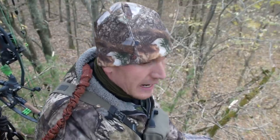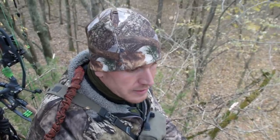Lee's pumped. Him and I were talking. He just killed a 200 two days ago, so that's pretty cool. I don't know if this deer will go 200. Quite frankly, I don't care if he does. It's not a magical number that I hope he hits. He's just an old, smart, mature buck. They're smart and big for a reason. They've survived a lot of hunters.